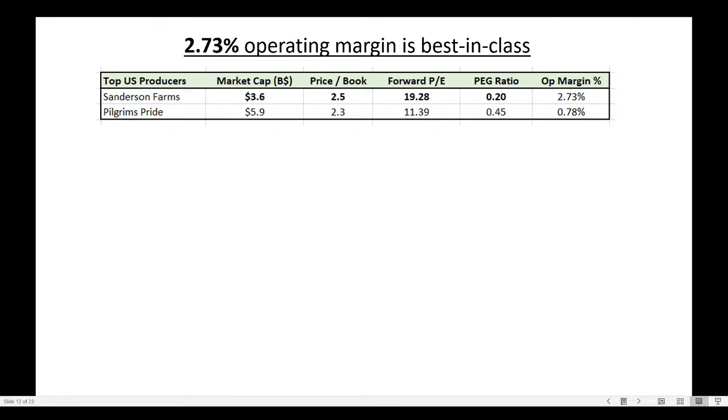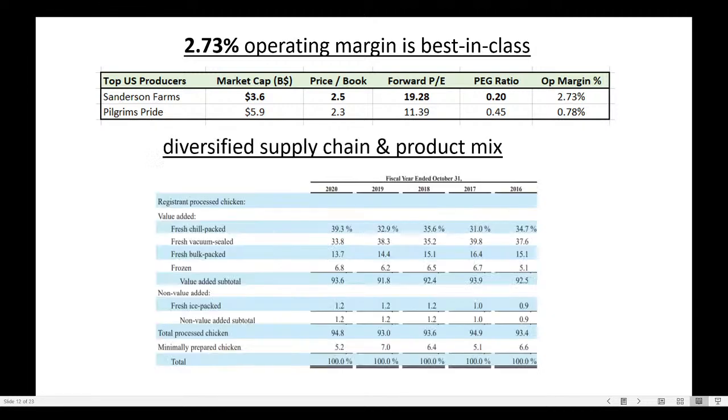And 0.2 is a phenomenally low number. With many tech companies, that number is over 1, which is the opposite. That means the share price is growing faster than the profits. That's putting pressure on the company to sustain its ongoing PE ratio.